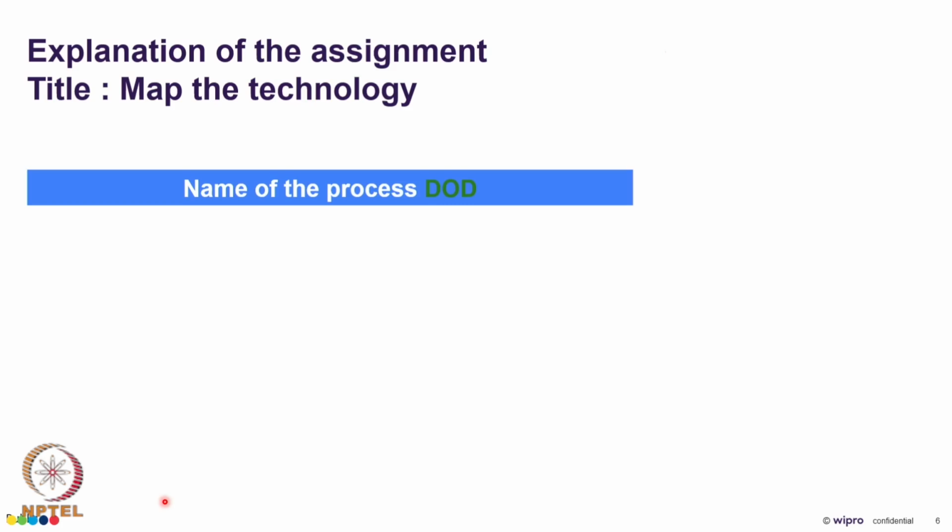For example, the question may read only as DOD. So, if you try and find out using the resources that we would have listed, you have to find out what is the full form or the expansion of DOD. Now, the expansion of DOD is drop on demand. So, this will be a multiple choice question. In the assignment paper that you will see, you will find 4 options. Let us say drop on demand or drag on demand or something like that, right. You will have 4 options, out of which only 1 will be correct. So, you have to find out what is the correct name or the expansion of this particular acronym and process given here, which is DOD.